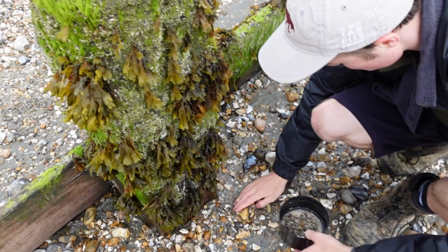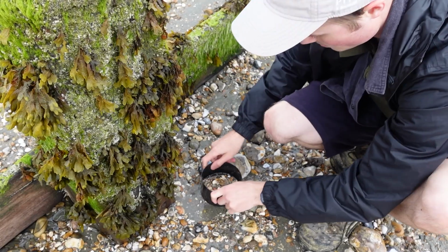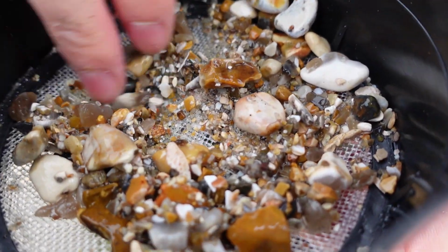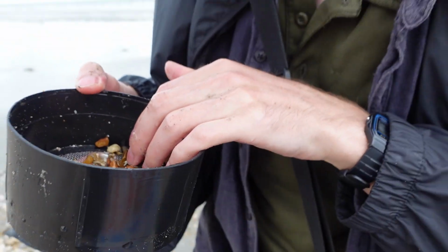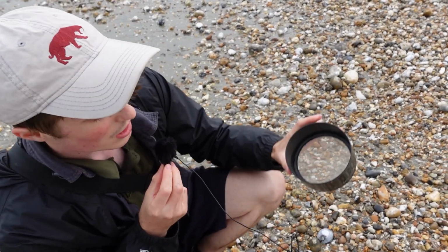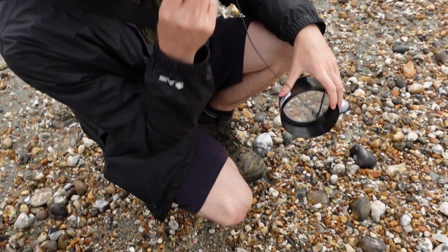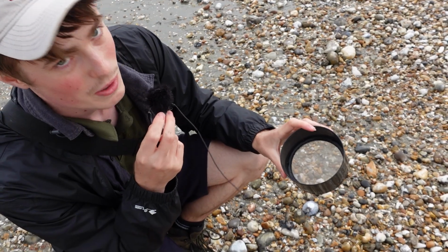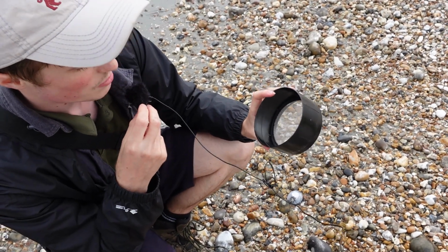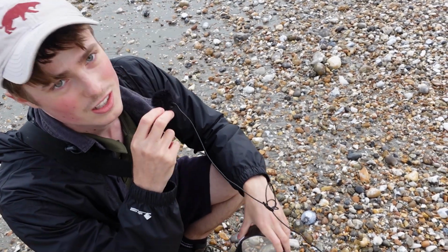One method that I'd attempted before at Bracklesham was to use a sieve to filter through all the sand and sediment in order to spot some tiny shark teeth, and I've been fairly successful with this in the past, so I thought I'd give it another go. So I'm going to attempt some sieving now. I've got this 1mm sieve, and I'm just going to fill it up with some sediment, wash it out, see if I can find any tiny bits of shark teeth, ray dental plates in there. The groins would be the best place to do it, so let's see if that's successful.